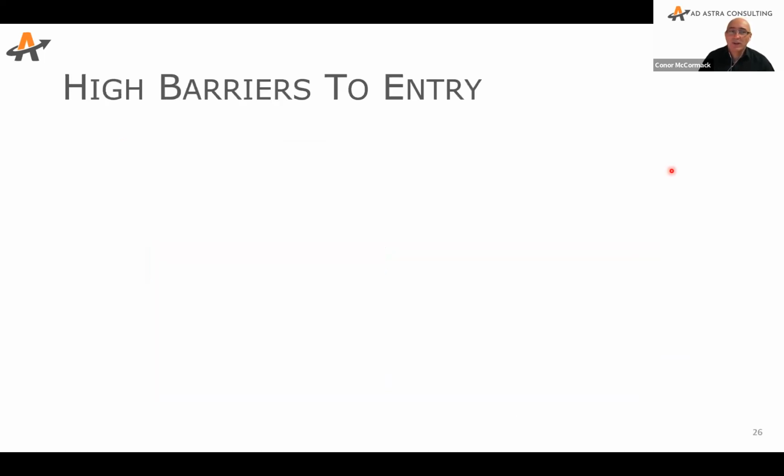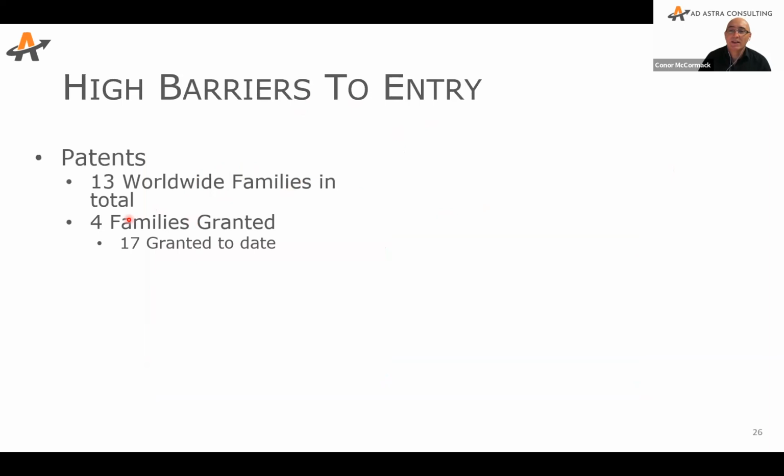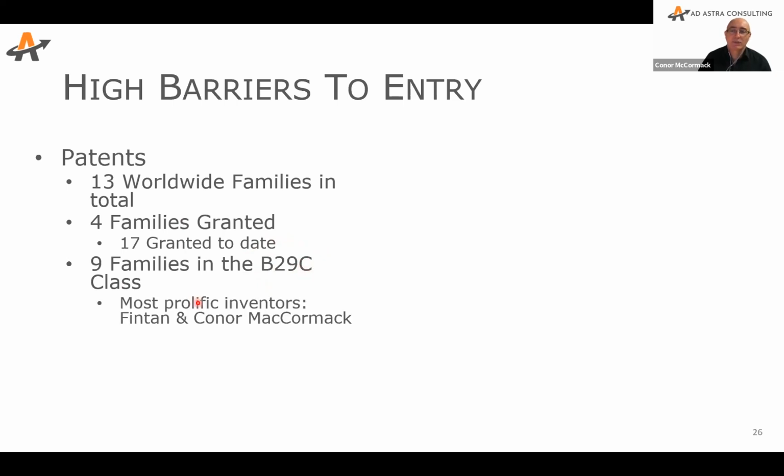So just to share with you finally our slide. So we would have a slide like this in our pitch deck about high barriers to entry, and this is what we would show to an investor to show that our IP and our knowledge and our trademarks are protected. So we would have said something like, we have patents, we have 13 worldwide families, 4 families have been granted and 17 to date. We had 9 families in this classification, the B29C, which is a 3D printing classification. Within that classification, the most prolific inventors were my co-founder and myself.